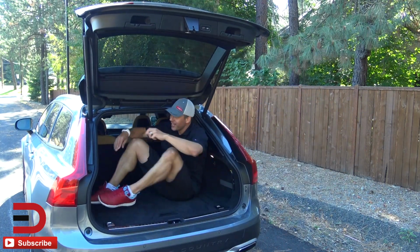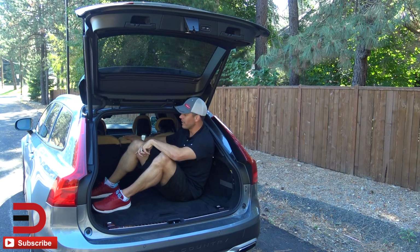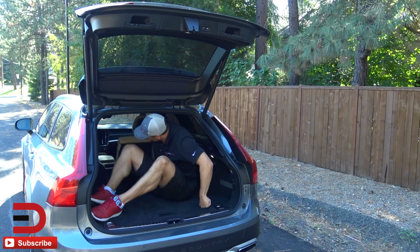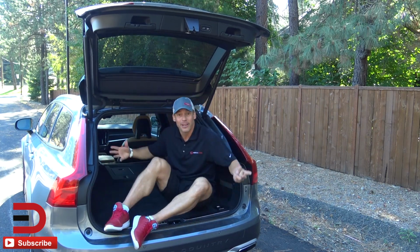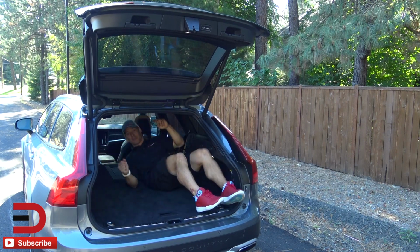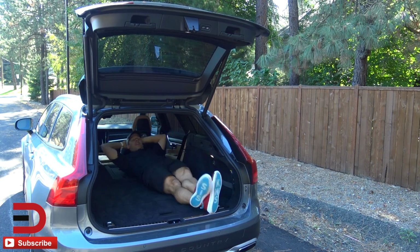Looking at about 20 cubic feet of volume behind this back row seats, which is a 60-40 split. Fold those down, which I'll do right here. Push forward. Now I'm looking at about 53 cubic feet of volume. So if you want, people talk about tailgating or camping, you can get about a 6-footer back here laying down.